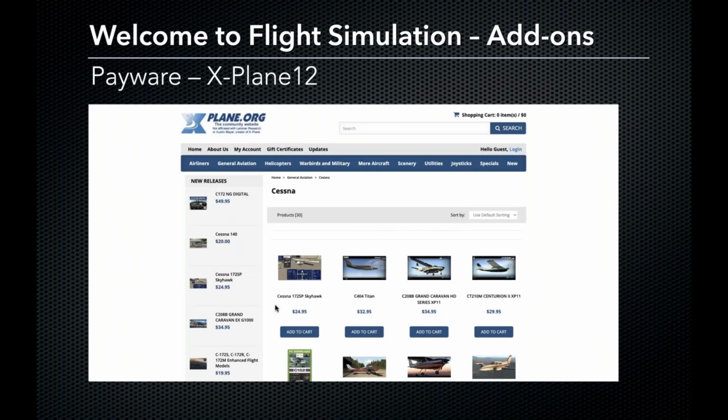With X-Plane, xplane.org is my go-to spot. The unique thing about X-Plane is that because they're on version 12, their add-ons are upward and downward compatible. If you purchased an aircraft for X-Plane 11, it should, and I want to emphasize should rather than will, work with X-Plane 12. So when you buy a program for X-Plane 12 and X-Plane 13 comes out in who knows how many years, it's upward compatible. Because of that compatibility, there are a lot of options there.